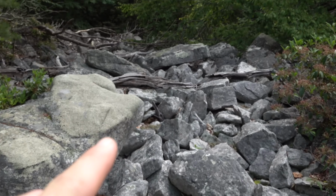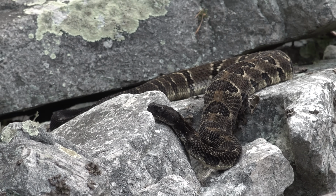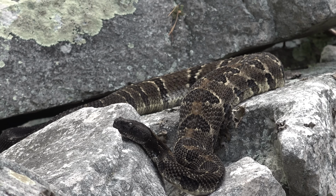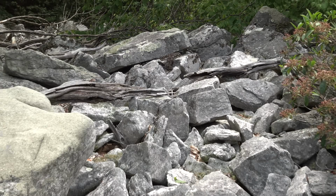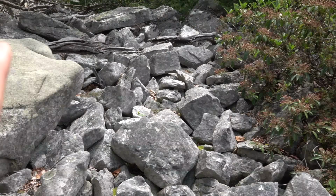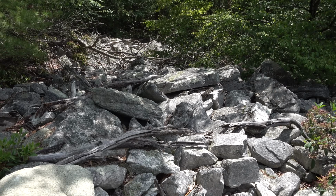Alright, over there, I just spotted a really big one. Man, I wonder if that's a male. The male timber rattlesnakes get a lot larger than the females. This one is a big individual. I'm gonna try to get a little closer, but again, I just pulled up to this opening here and I haven't had a good look around, so we're gonna get a little closer, and we haven't even checked over there, which is probably the better looking spot.